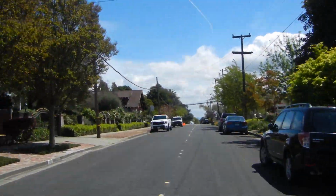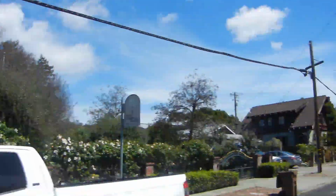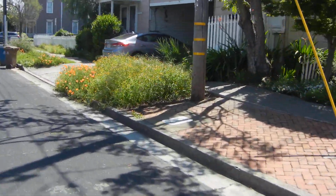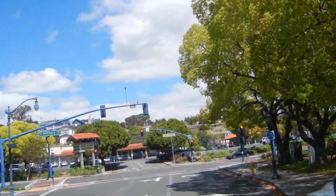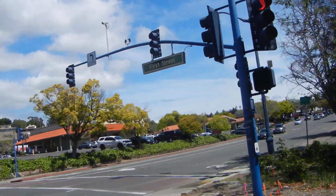Continuing on past one of the prettiest houses in Benicia. Right there. Beautiful place. Oh, there's some more poppies right there. Continuing on, going past the park, heading up to Military. Gonna take a right-hand turn here and go on to the bridge.